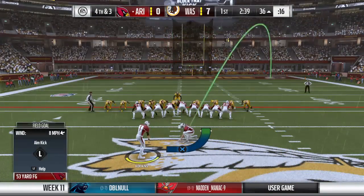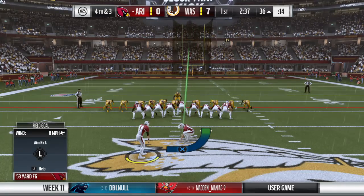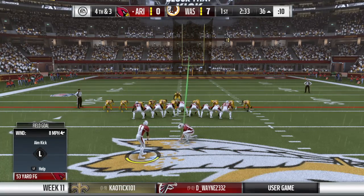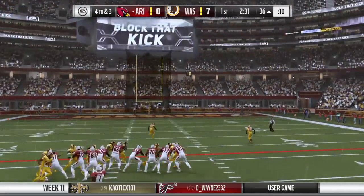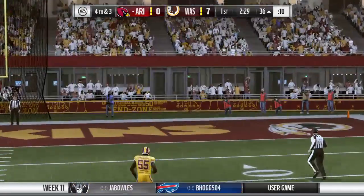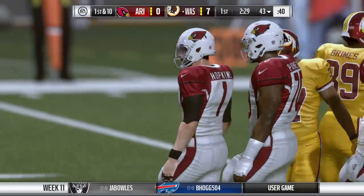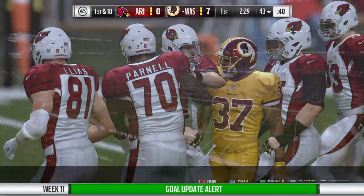Here's Dustin Hopkins now to try the field goal. From the left hash, this from 53 yards out. And this kick is not going to be close. It's well short, well right to boot. And this score will stay right where it is.